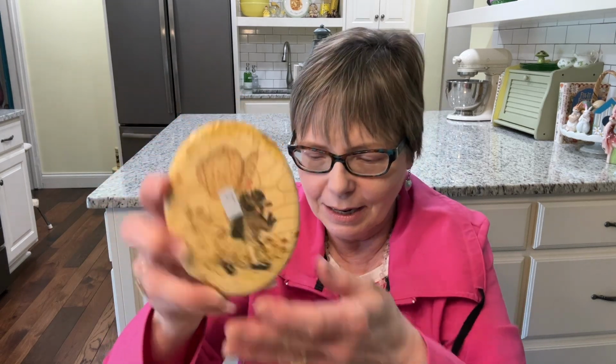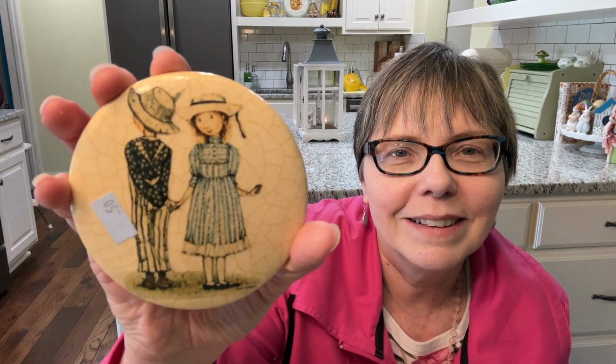It's a little stand, all-in-one thing that's held up by its own stand. And I got this as well. Aren't they sweet? Cute little couple. Okay, so that's three Holly Hobbie things.